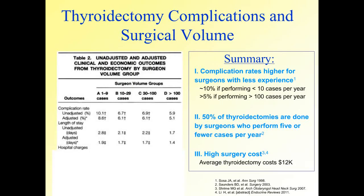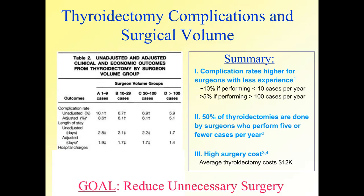We also know that the more thyroid surgery you do, the lower your complication rates. You'll note here on the slide to the left that this study looked at how many thyroidectomies a surgeon did per year, whether it was 1 to 9, 10 to 29, 30 to 100, etc. If you look right below at the complication rate, you will see that it is nearly 50% lower when people are doing over 100 cases. What's unfortunate and difficult is that we're not all able to access surgeons doing this high a volume simply because of where we live in the country. And so we do want to optimize surgery for when it's needed and for who it's needed. We also want to avoid the high cost if we can. So the goal here is to reduce unnecessary surgery.